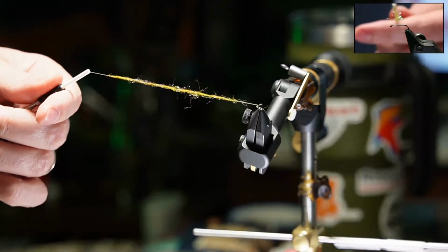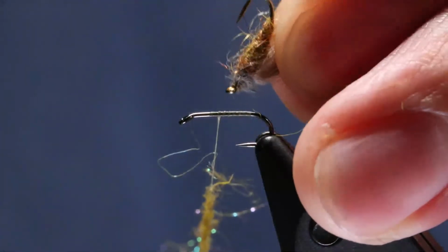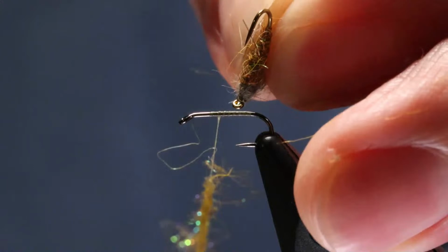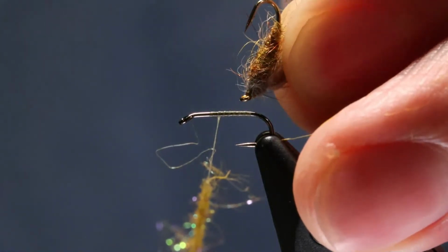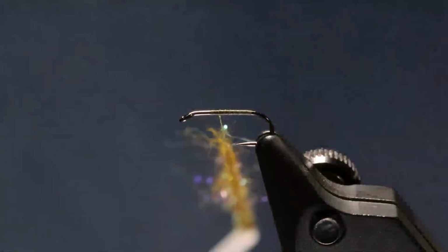So what I'm going for is on the one that I got from Colby. Switch it back to the hook here. Okay, you got it. See that little bit of sparkle in the dubbing? That little bit. I thought it might be a rib at first, but it was just like a random sparkle in there. So I'm going to bring my thread back.